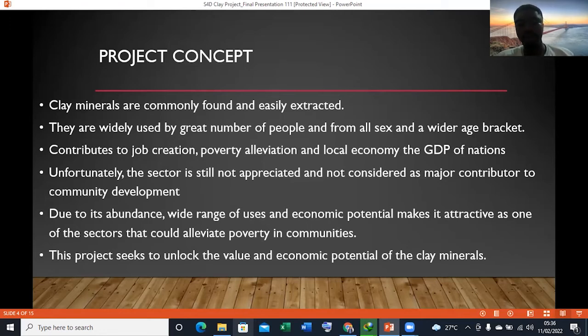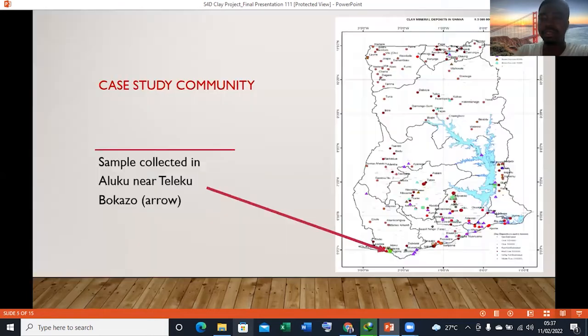And so as a group, we decided to take it upon ourselves to unlock the value and the economic potential of these clay minerals in the country by focusing on a particular area, basing our suggestions on that research, and then presenting to potential investors to get them to know more about the potential of clay in our environment. I'll at this point invite Harriet in to tell us a little more about our case study environment, the community from which we got the clay sample.